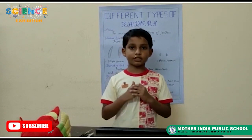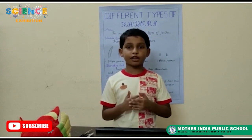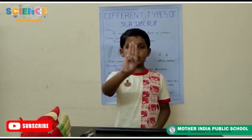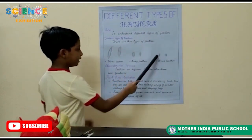I would like to present the topic different types of feathers. Birds are the only animals that have feathers on their body. Feathers help the bird to fly, keep the bird's body warm and cover the bird's body. There are 3 different types of feathers. They are flight feathers, body feathers and down feathers.